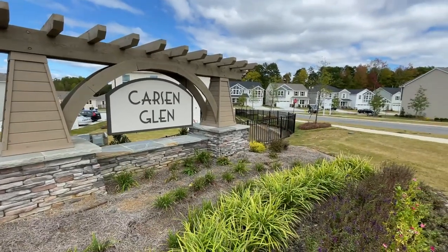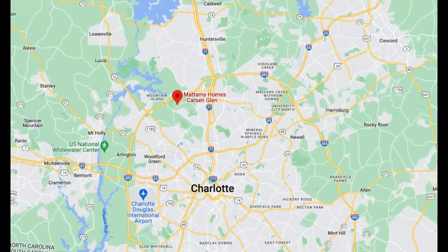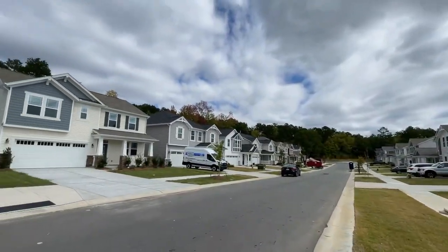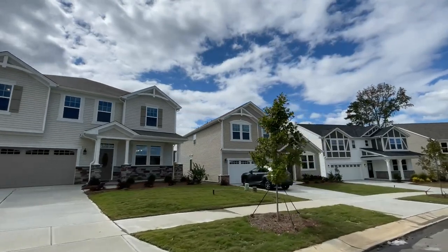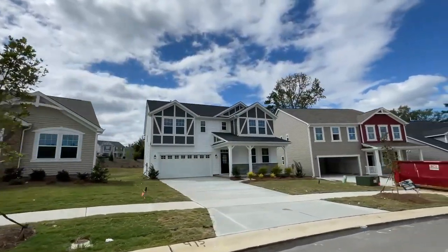Today, we are at Carsen Glen by Mattamy Homes. Carsen Glen is a brand new community by Mattamy Homes here in Northwest Charlotte. This neighborhood is conveniently located just 15 minutes from Uptown Charlotte and about 20 minutes from Lake Norman. One of the biggest appeals to this location is that you are so close to Uptown while being in the desirable Huntersville School District.